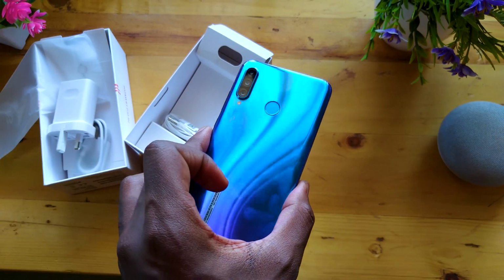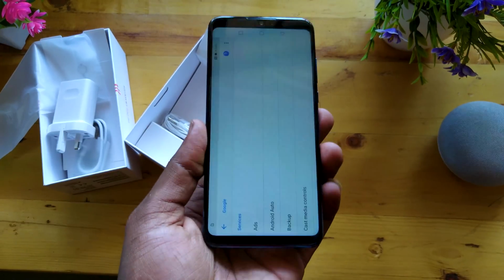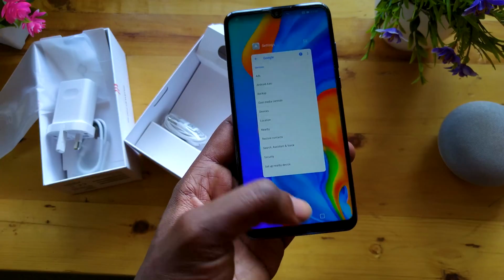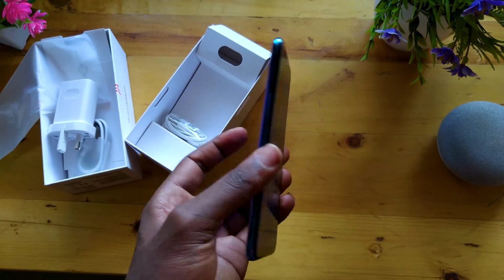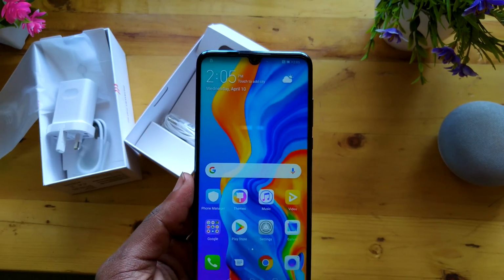Tell me what you think about this color. Tell me what you think about the design of the phone or the display. I don't know if the camera can show the display. I'm using the Nokia 7.1 to shoot these videos, so with the quality, you know this is a phone, not a full camera.